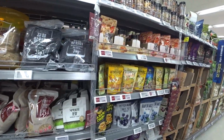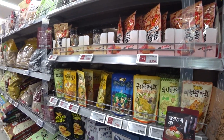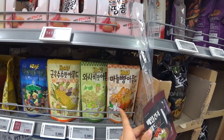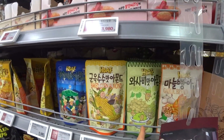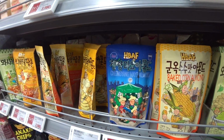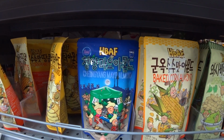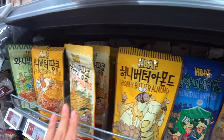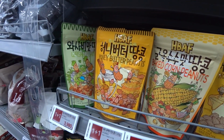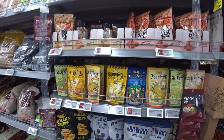Oh yeah, we have 1+1. Oh, this will be so fun. Should we choose randomly? Yeah. And then people will be able to get it. Oh, that's so cool. Garlic bread, almonds, wasabi, baked corn almonds. What is that? Oh my, that's gonna be so spicy. Cheongyang is a type of green pepper. It's so spicy. Cheongyang mayo almond. And then honey butter almonds. And then baked corn peanuts. Oh my gosh! And wasabi. Okay, let's go randomly. How fun.